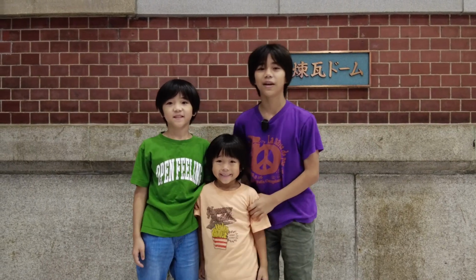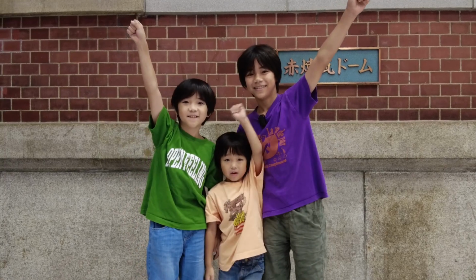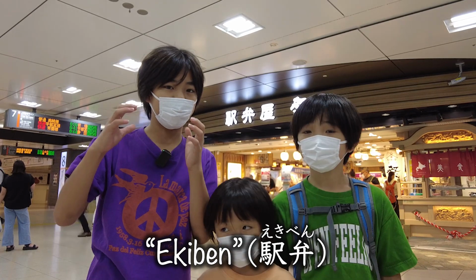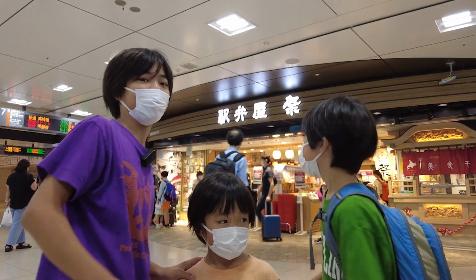And today, we're here at Tokyo Station because we're going to go to Sendai in Miyagi Prefecture by bullet train. Now, let's go. We're here at this Ekiben store, which is a box lunch store. It's like a lunch box that you can eat on a train, especially on bullet train. So let's go check it out.